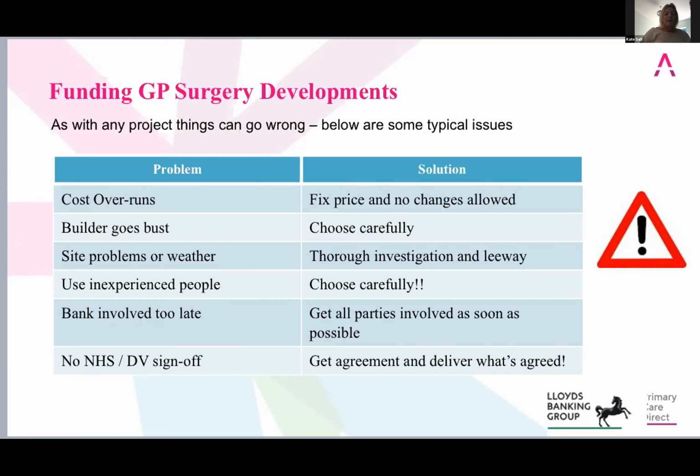So typically looking at things like cost overruns, the builder being of excellent quality, with a good track record. It is really essential to choose carefully, as it says there. With good old British weather, we can see site problems. So it's about mitigating that around the timing for the development as far as possible, or as reasonably as possible.